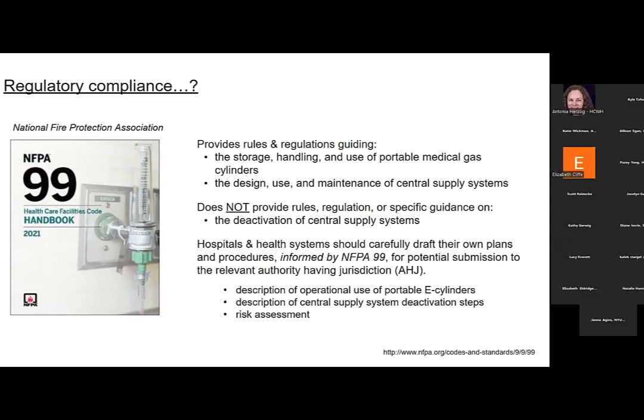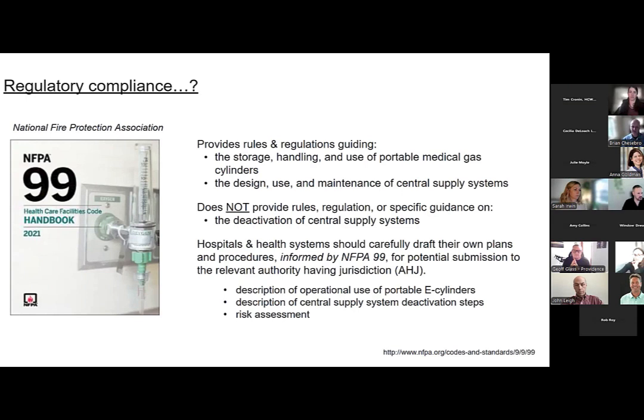What we did in Providence, and John and Jeff will talk about this a bit more, and we can talk about it in discussion, is use NFPA 99 code to inform the proposal of your action plan to deactivate and to transition to portable cylinders. NFPA 99 does not tell you how to do it. You have to figure out how to do it and maintain compliance with NFPA 99. It's not that hard to do, but it requires your work to develop your own plan and your own proposal.